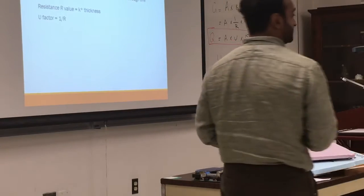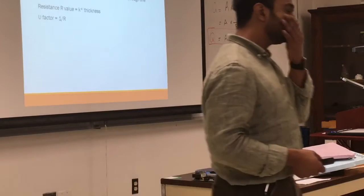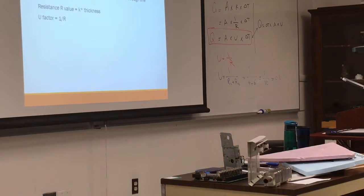Any question about this equation? Just one. You always want to end up in a decimal, not a fraction. Doesn't matter, whatever you end up with. They always give you R. You always get R. Tomorrow you get U.